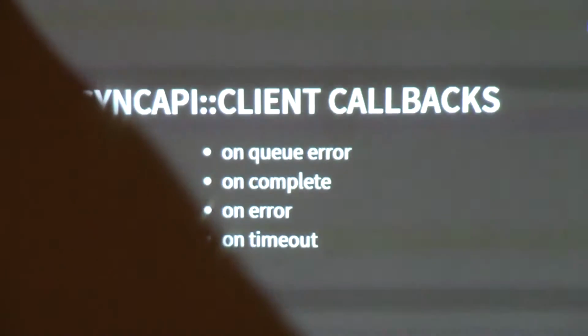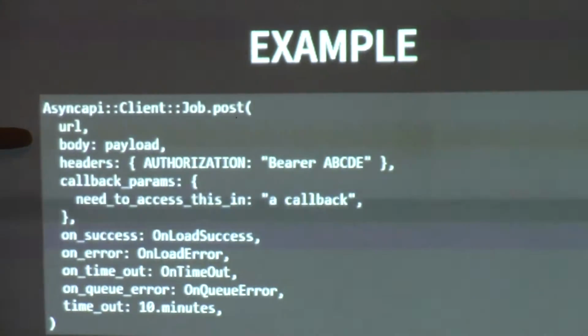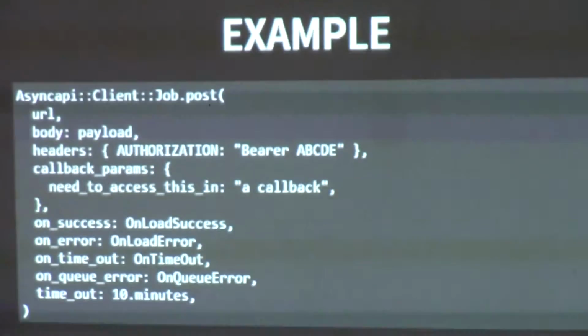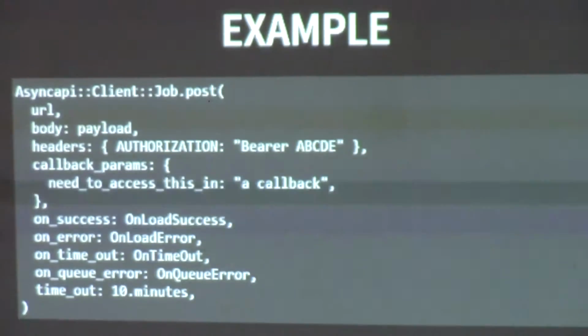And this is an example. I hope you can read it. And this is a little long because here I kind of put all the options. When you post to a URL, there's a payload, and then you specify what happens when it's successful, when there's an error, etc.